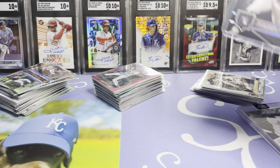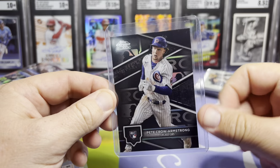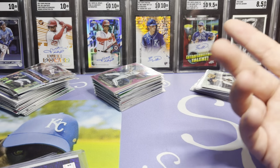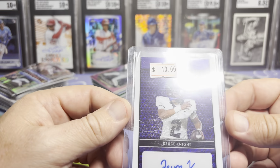A couple showcase cards. Pete Crow Armstrong, Topps Chrome Black Rookie image variation. That's a case hit. That was $40. I thought it was too cheap. It's kind of the going rate. There's been a $100 sale and there's been $35 sales, but I'm gonna take a better look for grading.